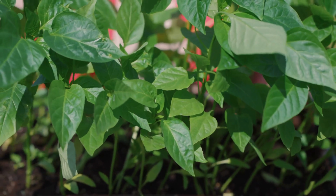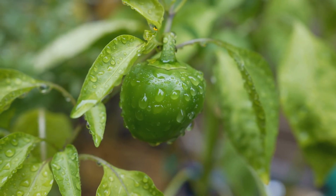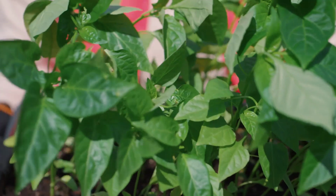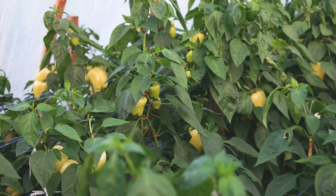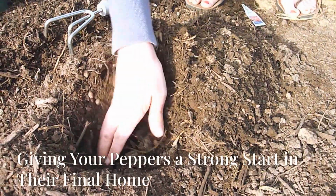Start by placing your pepper plants outside for an hour or two each day, gradually increasing the duration of their outdoor excursions over the next week or two. As your pepper plants become more accustomed to outdoor conditions, gradually expose them to more direct sunlight. Start with an hour or two of morning sun, gradually increasing the duration and intensity of sunlight exposure over the next few days. Avoid placing your pepper plants in full sun all day long until they've been hardened off for at least a week.